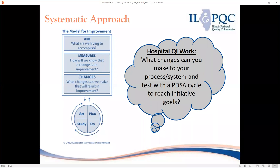It helps your team identify your idea for your improvement and plan the change, which is part of your P. Then you want to try your change on a small scale, observe your results, which is your study, and then ask what was learned. Was this good? Was this bad? Do we need to tweak it? So in general, your hospital's QI work is thinking about what changes you can make through your process flows, your systems that you already have, and then test them with these PDSA cycles to reach the initiative goals.